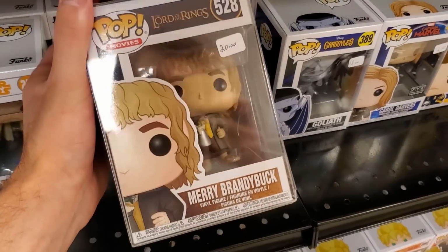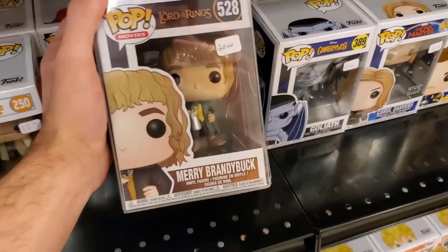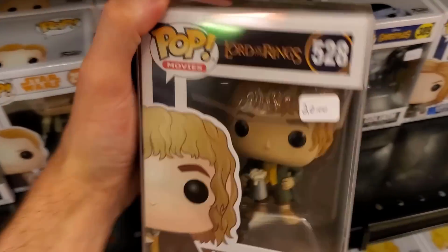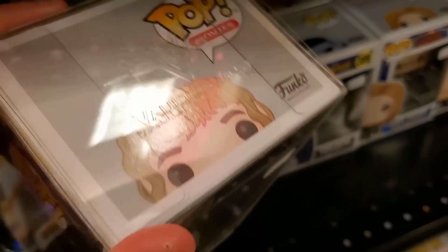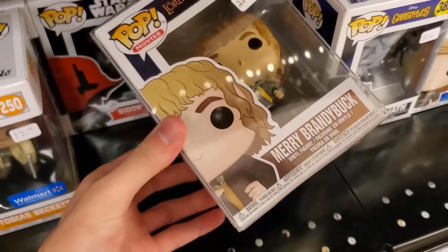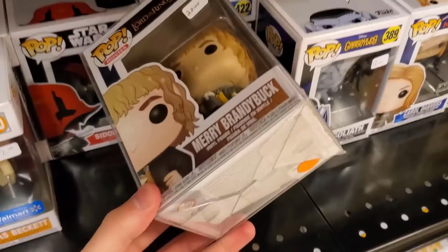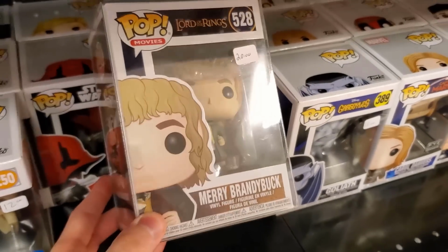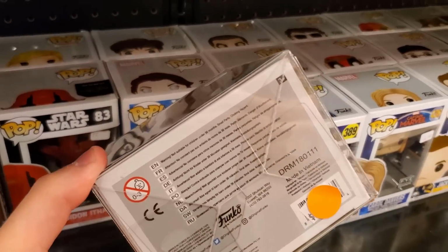We have a really cool Lord of the Rings Merry Brandybuck. Is that how you say his name? I've never really seen Lord of the Rings. Never was my forte. Couldn't get through the movies, but it's in a vaulted vinyl protector, which I found kind of funny. I've never actually touched one of these in person. It's pretty sturdy, I guess. I don't know, it feels like any other protector in my opinion. Oh wait, it's kind of breaking there, unfortunately. Anyways, Merry Brandybuck. That's a cool find from 2018.